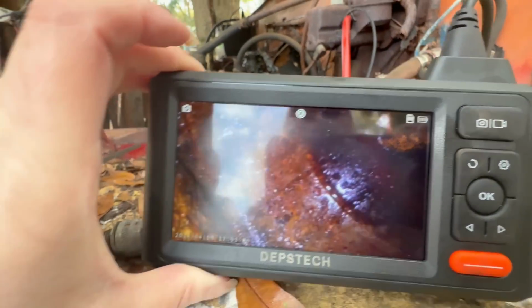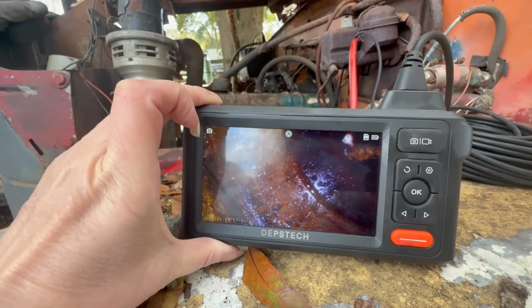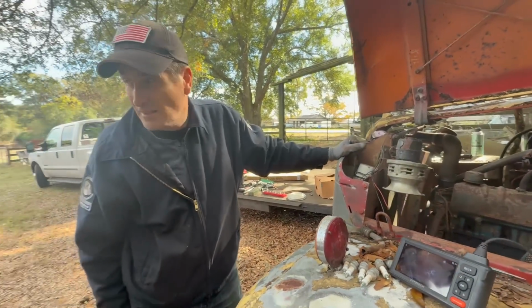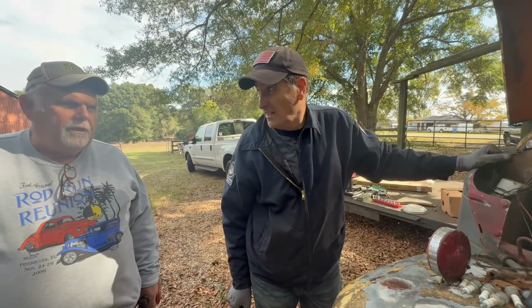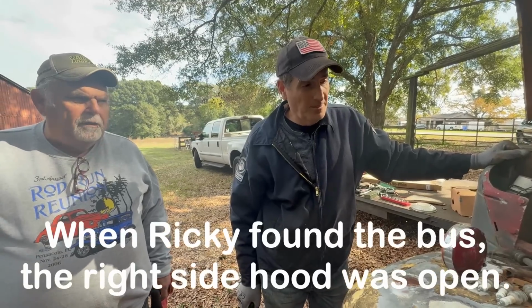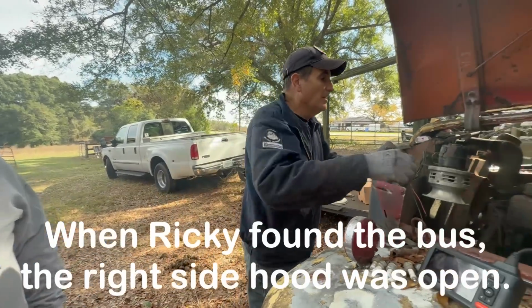Yep. That's really bad. You know, we were hoping it would be a little different since I had it sit in there for 2 days, but I don't think it really did anything. And that is because I think that hood was left up, because that's right there in line with that carburetor. Yep, I think you're right.